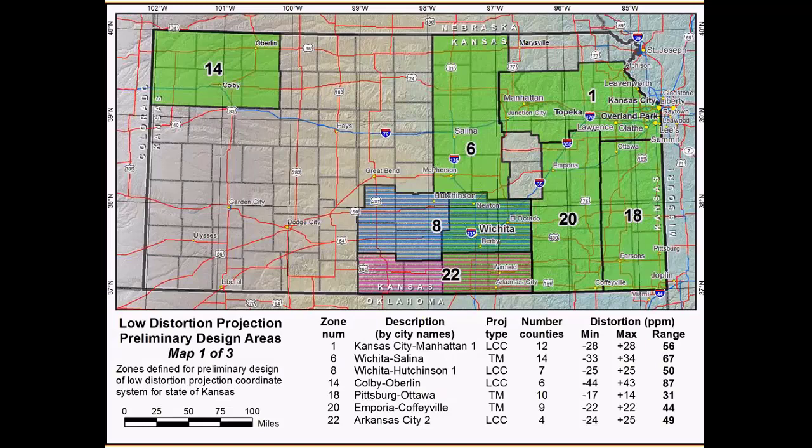Now I'm going to click the slide. You'll see them change around a little bit. There's different ones here. These changed quite a bit. This one changed. That one changed to transverse Mercator. Tried another really long one right here. Tried it again. Just trying different things. And kind of ended up with this.